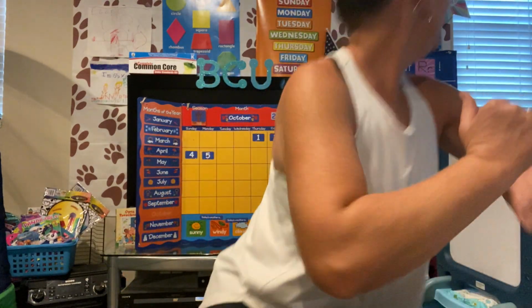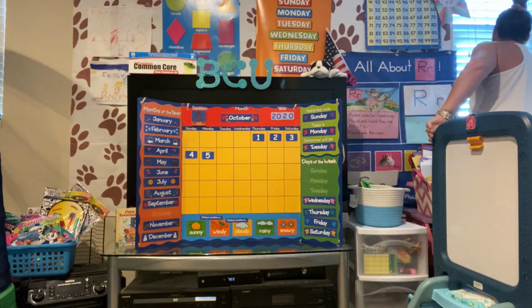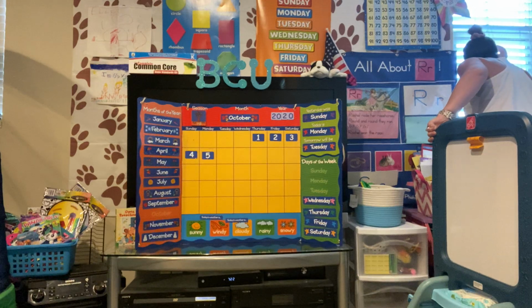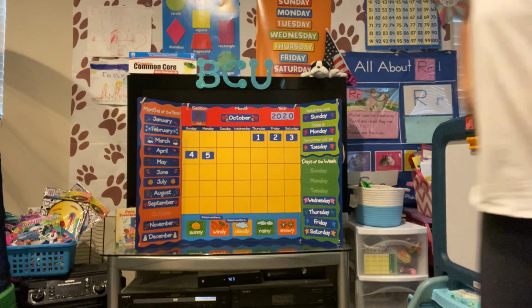It's the weather report. Okay, weather reporters, it's your time to shine. Pandas, can you go over to your windows, open your blinds, and see what type of weather you see outside? I'm going to go right over here and check outside and see what kind of weather I see. I'm looking to see if I see any leaves on the trees moving. If I see lots of leaves moving on the tree, then what type of weather would it be? Good, it would be windy. I don't see any wind today.